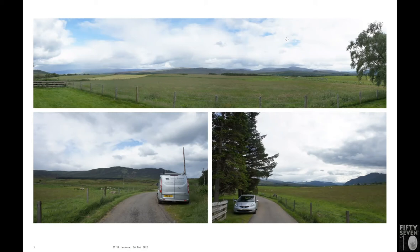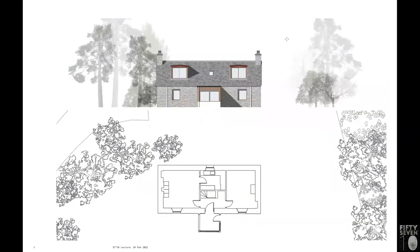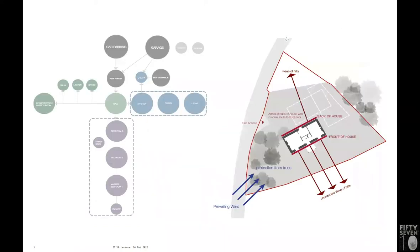The bottom left was the view to a silver car, and the bottom right is the view out of the gables. So there were mountains all around this, and this little cottage barely connected with them at all. So the existing plan, you can see it was two rooms and barely a kitchen and barely a staircase to go up to two rooms upstairs.